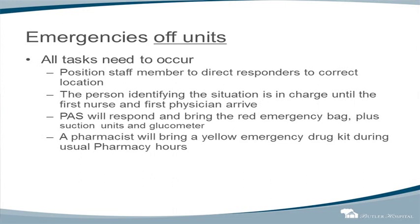A physician from PAS will respond, bringing the red emergency bag. This bag contains a suction unit and glucometer in addition to standard medical supplies. A pharmacist will respond with an emergency bag of medications during the hours that pharmacy is staffed.